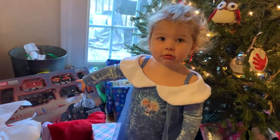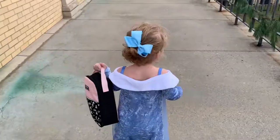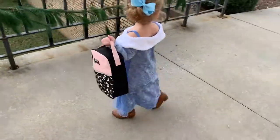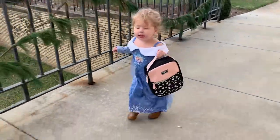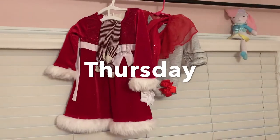Here's a little better view of her Elsa dress. We love that dress. It's so cute and soft on her. But this is her walking into school. And she had already messed up her hair before we even got to school.